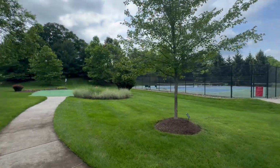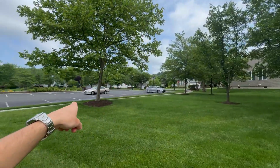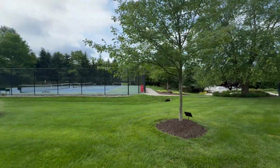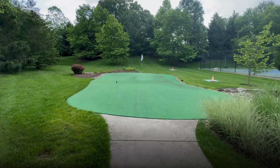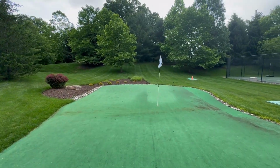Before we get into the house here, I just figured I'd stop by the community. So the house is just up there. I just walked down the street a little bit. This is gonna be your clubhouse area. You've got a parking lot, and I'll show you guys around here real quick before we get into the house. This is gonna be your putting green. So you've got a little putt area. Come out here, bring your club, bring your ball, and practice your putting.